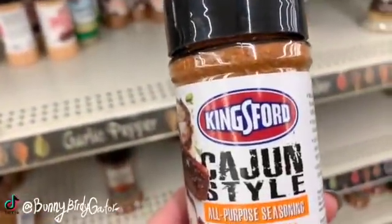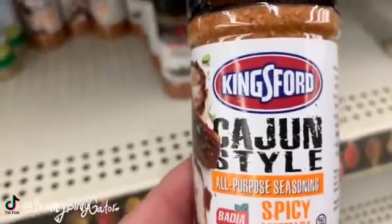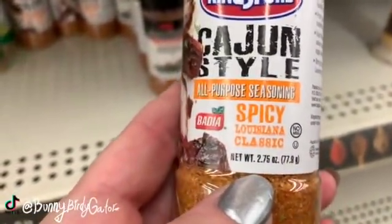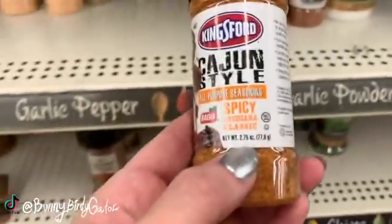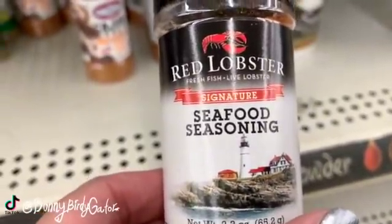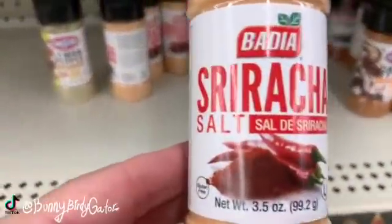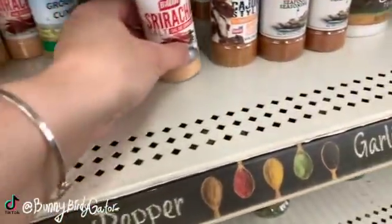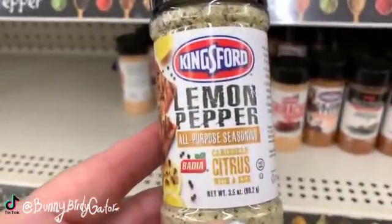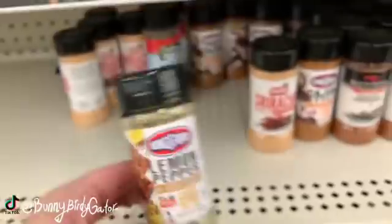You guys, I'm down the food aisle right now in Dollar Tree and I'm just noticing lots of name brands. We have the Kingsford Cajun style all-purpose seasoning in spicy Louisiana classic. We also have a Red Lobster signature seafood seasoning. This is definitely brand new. We also have a sriracha salt, all brand new. Hey, I'm not done, you guys. We also have the Kingsford lemon pepper all-purpose seasoning. It says Caribbean citrus with a kick.